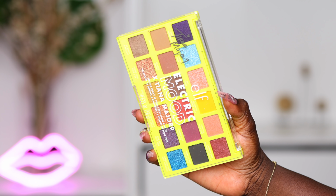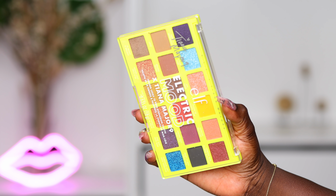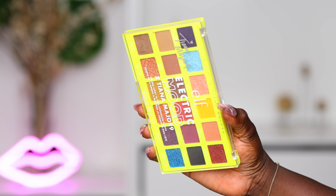So we're going to jump into the e.l.f. Electric Mood by Tiana Major 9. It says Feeling Lucky, 18-piece eyeshadow palette. And it's signed by Tiana Major. She is actually a British-based musician, if I'm not mistaken. I will put the link to her Instagram down below so you can check her out.